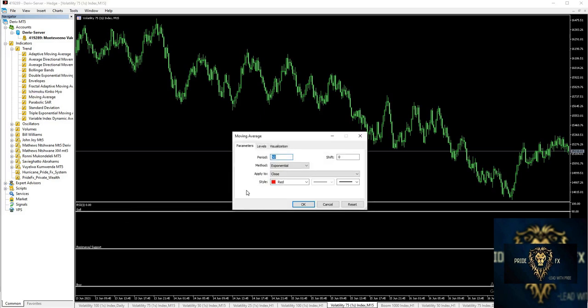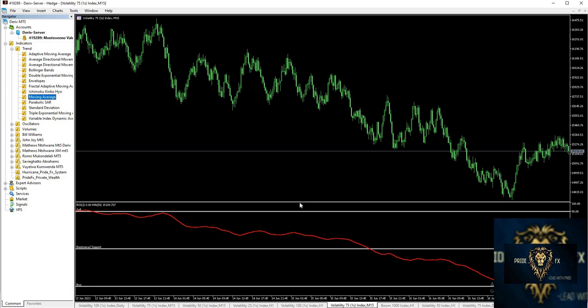Once that is there, the first option for this is period 50. The method is exponential and you apply to close. Why are we making this exponential? So that there is no lag or delay on the system. We don't want late results, we want results immediately, because late results will affect us in the long run when we're using the system. Now we click okay, and the moving average will appear on our RSI.